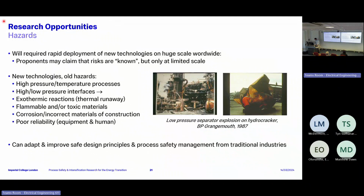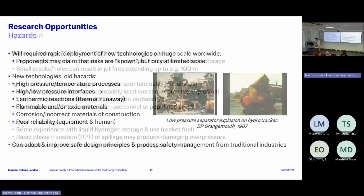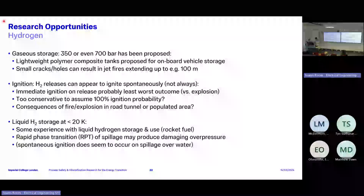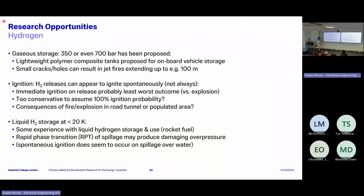So old hazards, new technologies, but you can adapt and improve the methodologies for process safety and design from these traditional industries. There's a lot of work being done and to be done on hydrogen safety. For gaseous storage, people are proposing 350, even 700 bar pressure on vehicles, which is surprising. In order to keep the weight down, people are talking about using lightweight polymer composite tanks. Small cracks and holes in these, which ignite, can result in jet fires. They can extend very long distances, hundreds of meters.